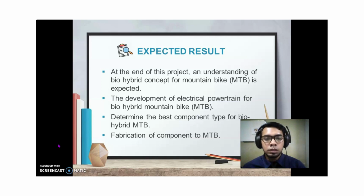The working principle of this bicycle is simply starting from a stationary state to move. It uses an electrical power source from a battery that will be charged during pedaling to be able to drive the electrical motor. Next, to determine the best component type for the biohybrid mountain bike. Lastly is fabrication of components to the mountain bike.